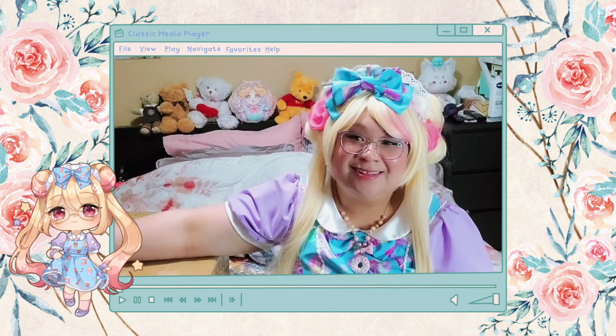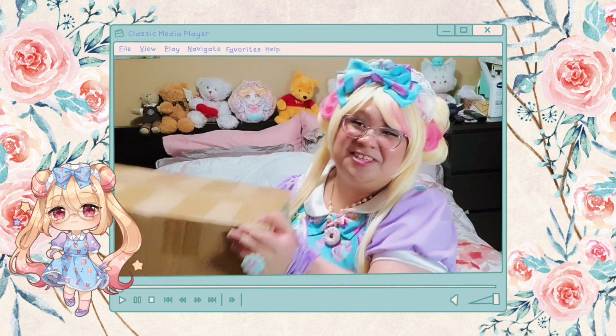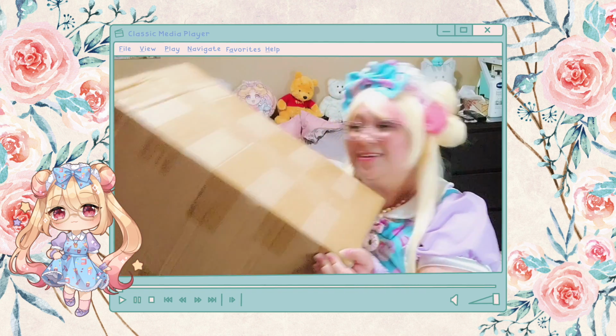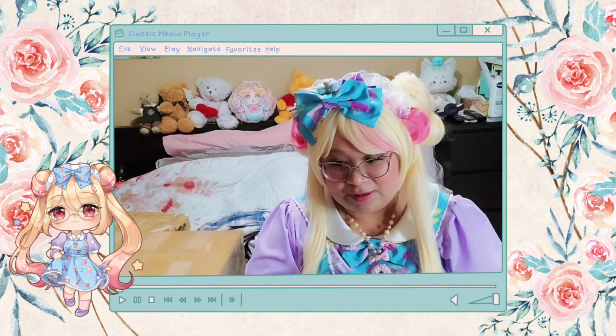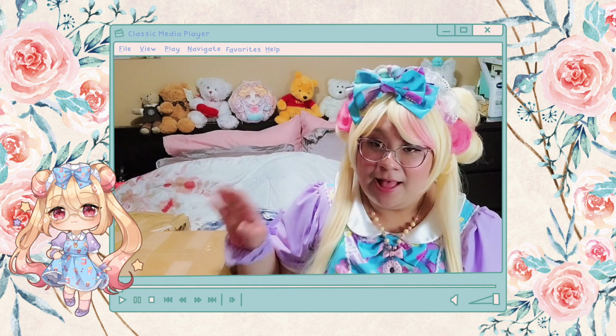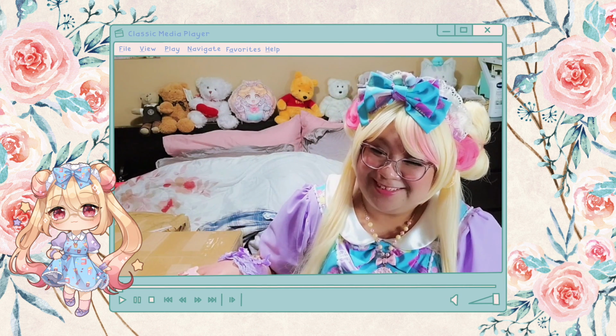And now it's time for this big giant box. Let me show you how big this box is. It's pretty big. And if you were around for my last Spreenow Taobao unboxing, you probably recognize the size of this box. This is yet again another Spreenow unboxing.